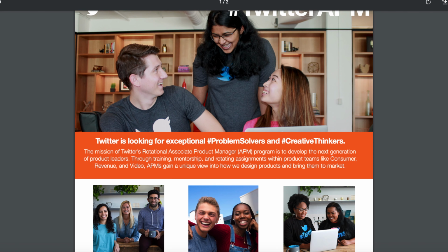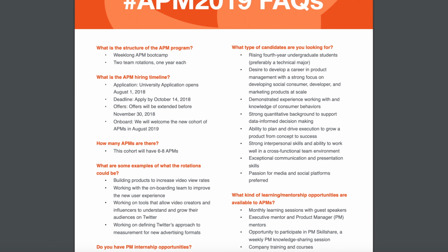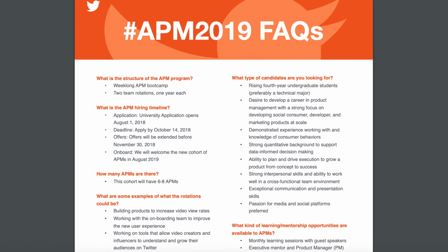Hypothetically, let's say you're applying for an associate product management internship for Twitter. And after conducting your due diligence, you observe the following bullet points on what Twitter says it looks for when recruiting new full-time APMs. So you can see that that's a whole lot of qualifications. It's a very rigorous job, and it's a job that requires a great deal of skills, both technical and non-technical, as well as experiences leading teams and leading products.